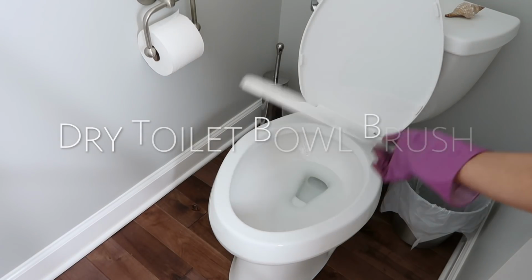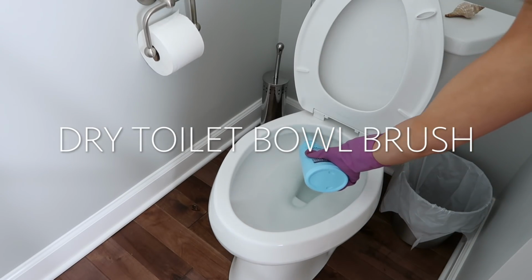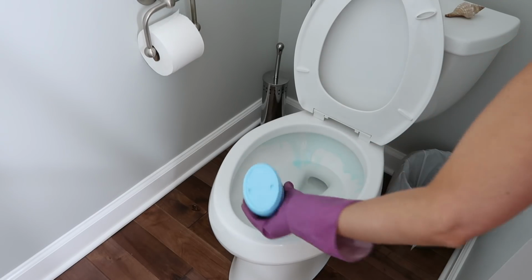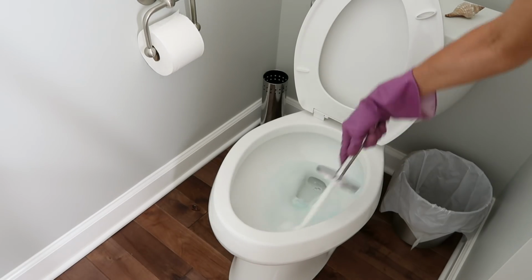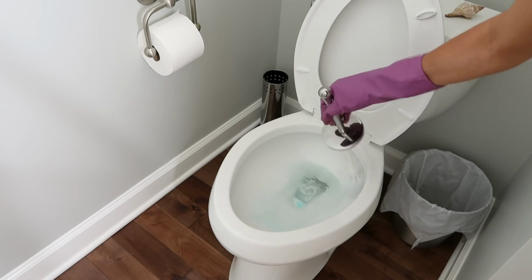I have a little hack for letting your toilet bowl brush dry, but I did want to share something quickly. When you put the toilet bowl cleaner in, let it sit for a while. So I usually put ours in and go clean a different bathroom and then come back and clean the toilet. So let it sit for about 15 minutes at least.